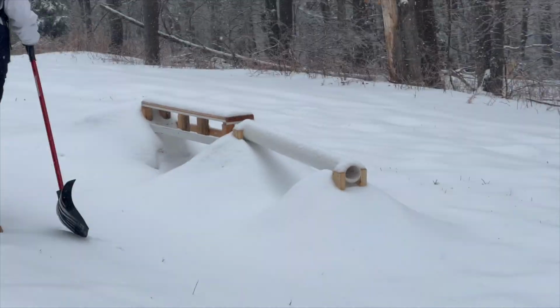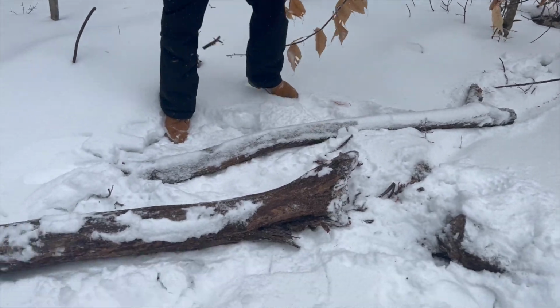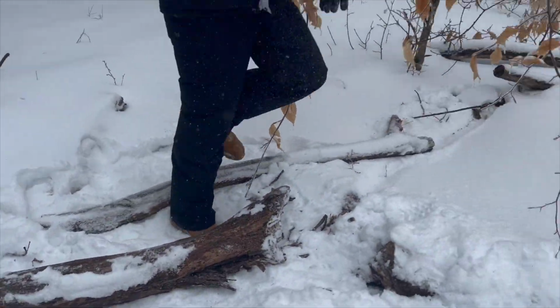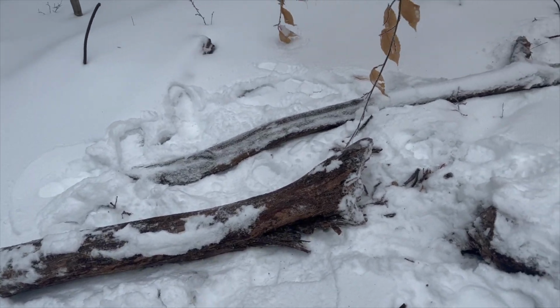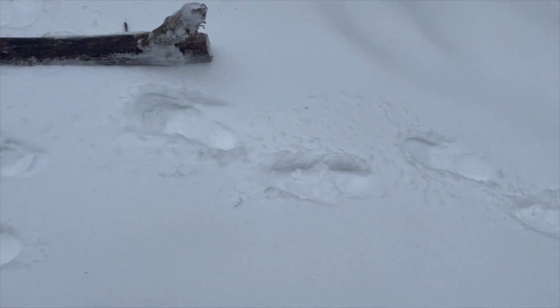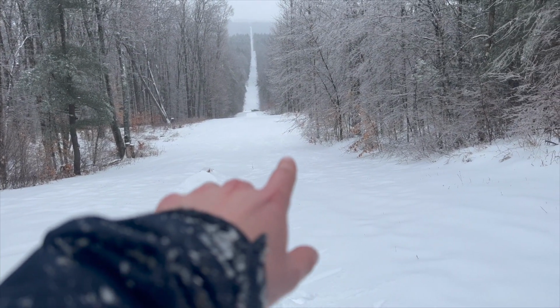Good. I'm glad we built this last time. Honestly, this one's not bad either. Yeah, that's good. We're just out in the woods trying to find a nature feature. This one's perfect for a little lip. Here's our beautiful logs that we picked out of the woods. Now we're picking spots for them. We're gonna have a whole park lined up.